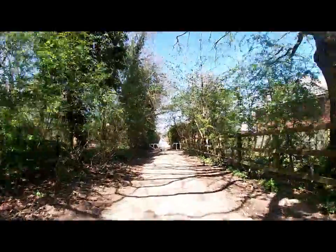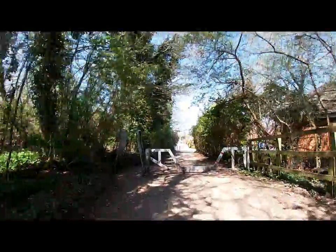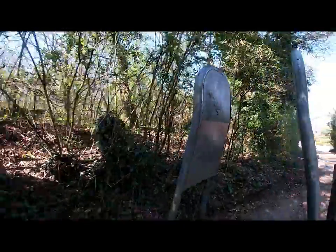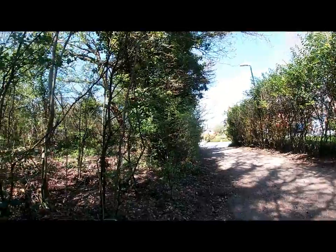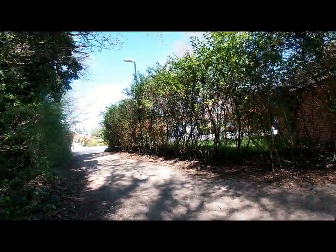I don't trust bridle. What the hell is that? Well, that's an interesting way of preventing cyclists from using the route.